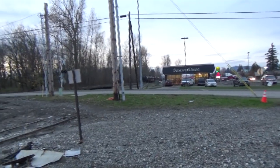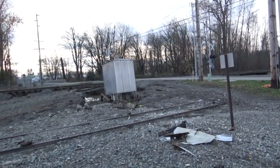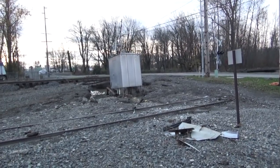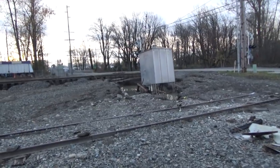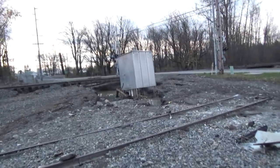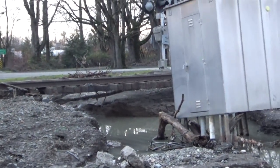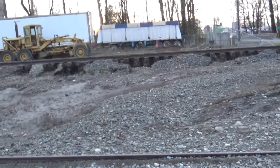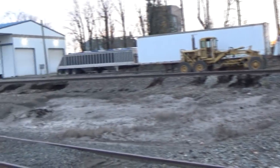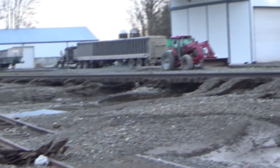Okay, we're at the West Front Street crossing. I say that signal bungalow is toast. All the electronics in that surely got fried. Look at the track on the other side of the bungalow there. It's just hanging in the air. More track all the way across here, just washed out.